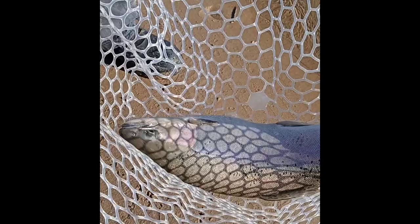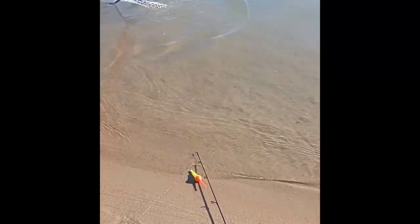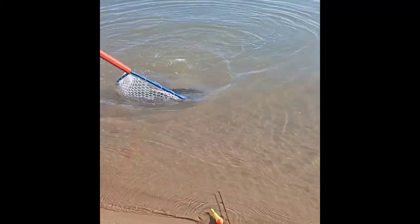There you go. Just caught another one. Big fat hen. Let her go. There she goes. Got me a coho on that banger hand tied jig. Buried it too, boy.